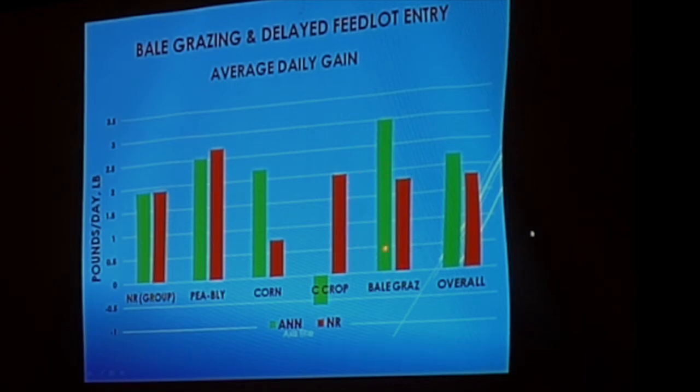You see the bale grazing, those annual forage cattle gain up close to 3 pounds a day on those bales. And the bales are basically field pea and barley. Okay? Field peas and barley in our country are a tremendous crop for soil health as well as animal performance.